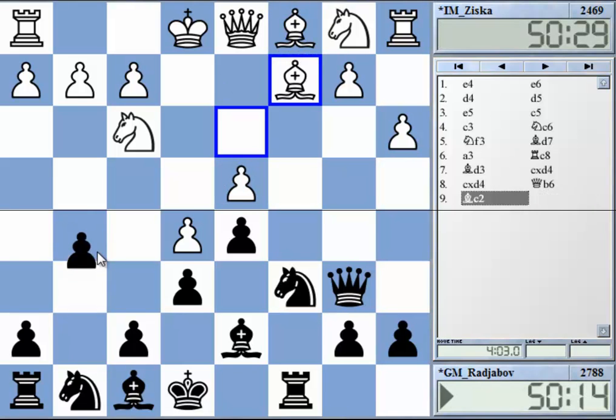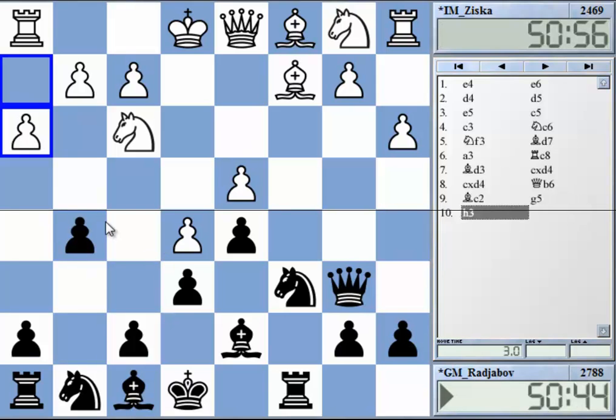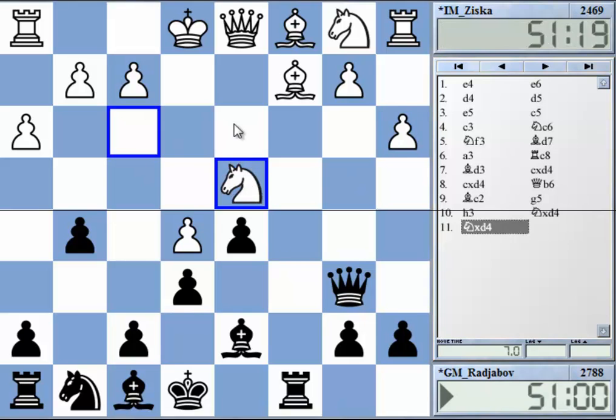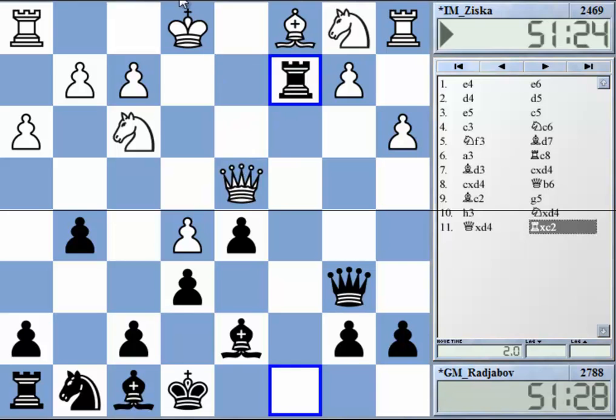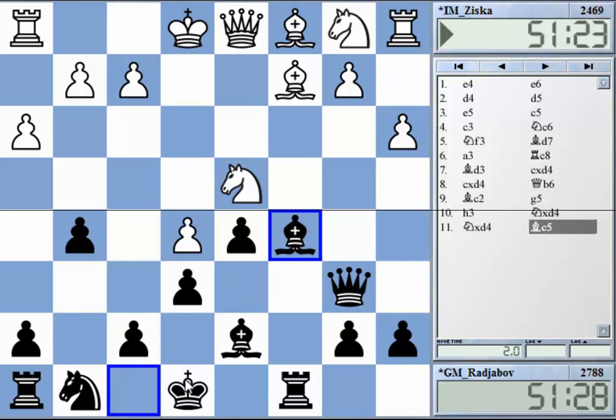So g5 has a good idea. And what white is playing is h3 in this position to stop g4. And this was not played in the game, but it's very essential to see this to understand what's happening in the game. Here, black then plays this knight sacrifice. Amazingly, white needs to recapture with the knight. Cannot go here because simply this is hanging. So this must be taken, and now bishop c5.